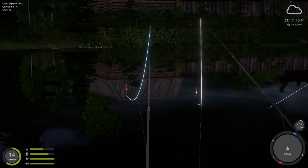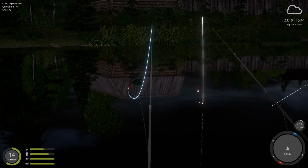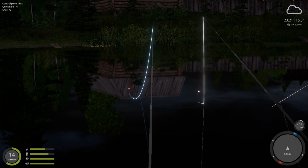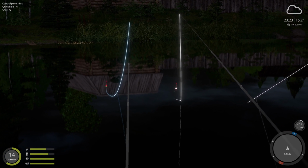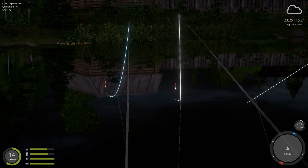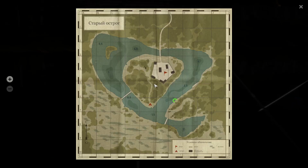Big one I caught on bottom fishing, got my hopes up there at 2.4, but this is not what I was hoping for. Pretty committed to this area tonight, too. I don't want to run too far from here. Could go up in this area, though.